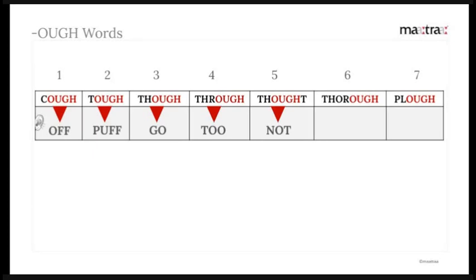The next column. T-H-O-R-O-U-G-H. This is not "thoruf". Thorough. O-U-G-H over here becomes a, like a bat or a ball, and the word is pronounced thorough. I revised the chapter thoroughly for the test.